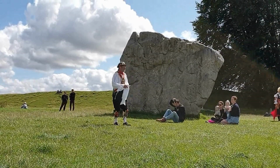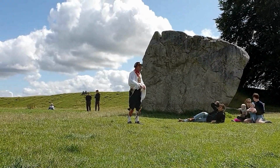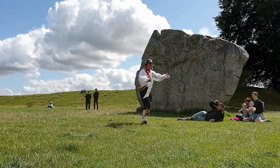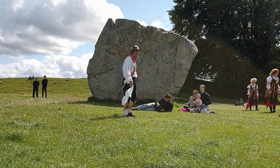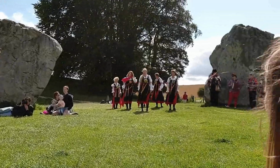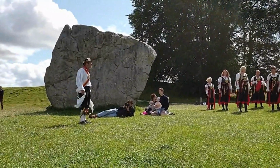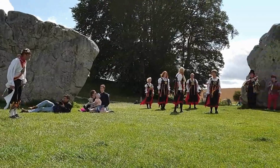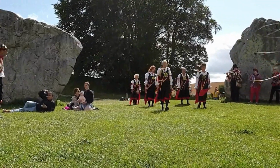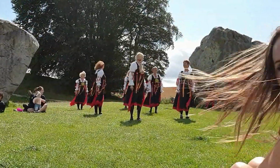For this, we are the village boys, and then ladies to the side have a dance. I think this one is called High Down. It's not High Down. Haste to the wedding. Got it wrong again. They might do High Down, maybe, which is even more appropriate for you. A beautiful place to be doing this.